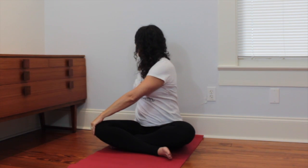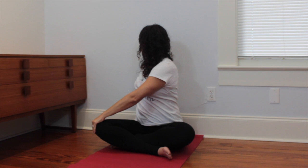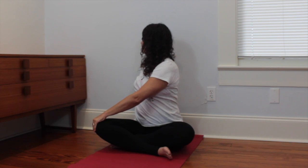Open your eyes, maintaining a soft focus. And then on your next inhale, inhale and reach your arms up into the air. As you exhale, we'll twist to the right. Bring your left hand across to your right knee and bring your right hand back behind you. Roll your shoulder blades down your back and lift up tall. Use your arm strength to gently help pull you into the twist.